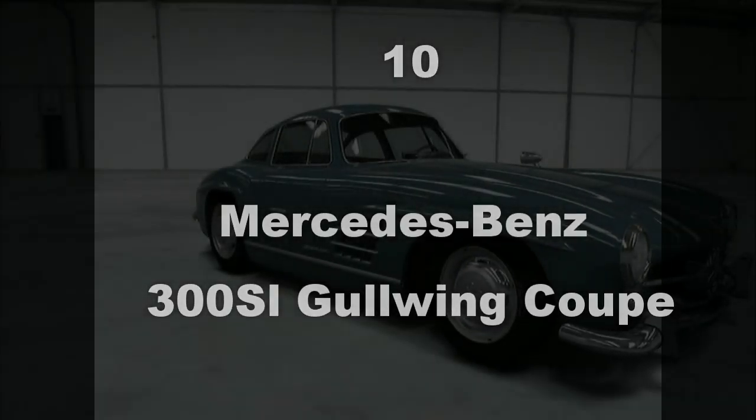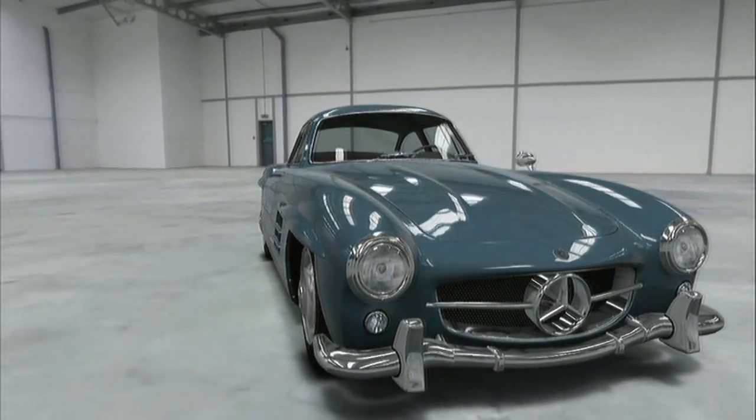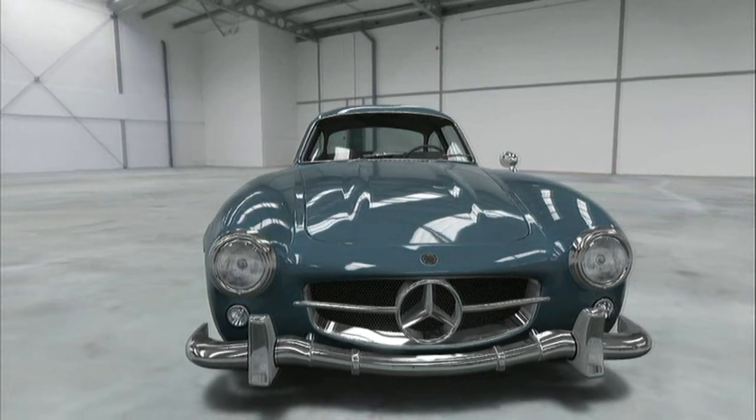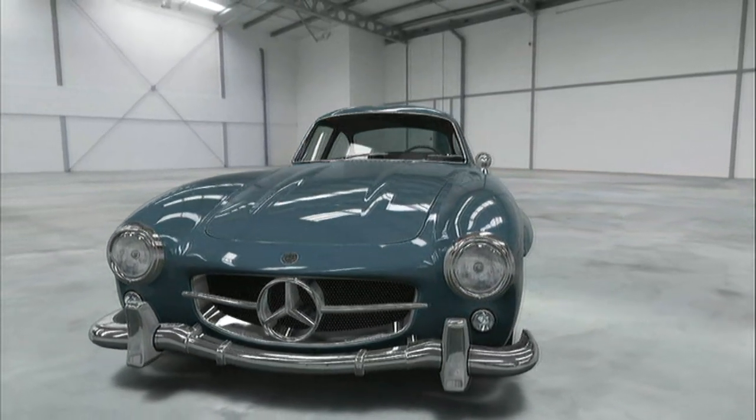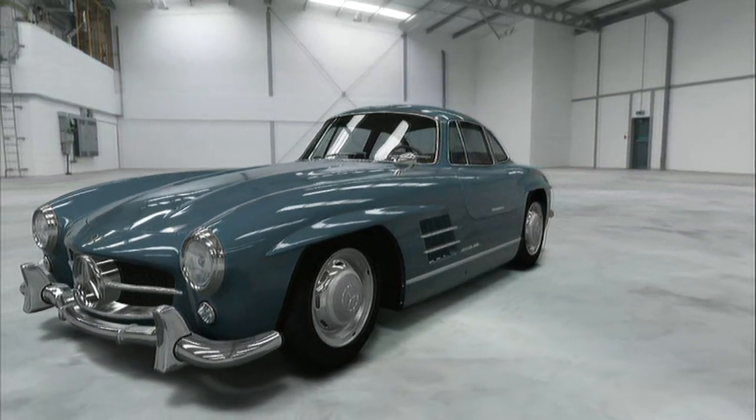At number 10 we have the Mercedes-Benz 300 SL Gullwing Coupe. Very striking car first off. It did make it just into the top 10 with a few other cars that we were deciding on, but this was our number 10.